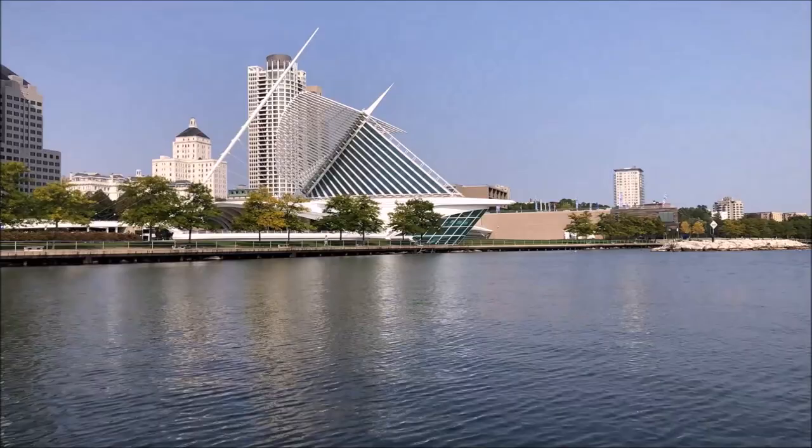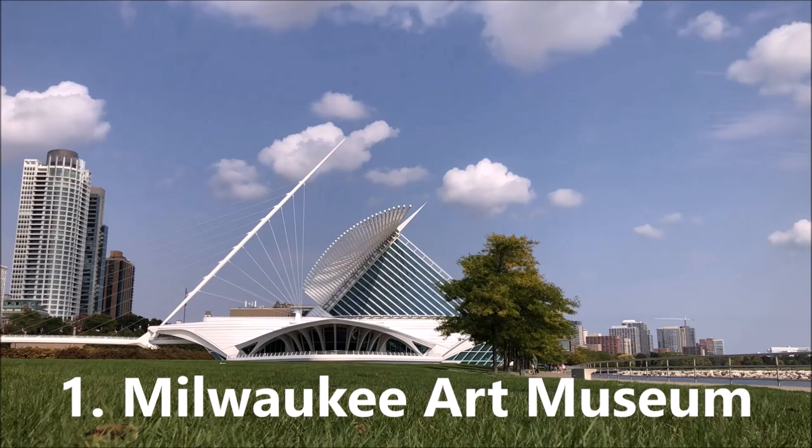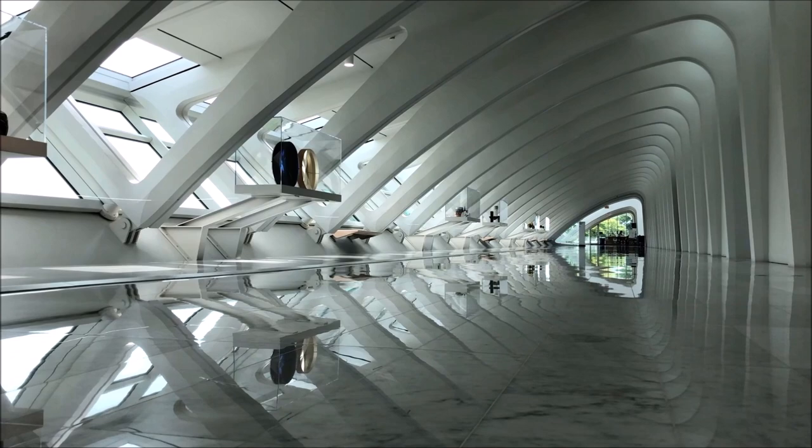Number one on our list has to be the Milwaukee Art Museum. It is a premier museum, and both the building itself and the art collection inside the building are spectacular. The museum is located right on the lakefront in downtown Milwaukee. The main pavilion was designed by Spanish architect Santiago Calatrava. He is one of our favorite architects. Since then, Calatrava also designed the Oculus at the World Trade Center in New York.